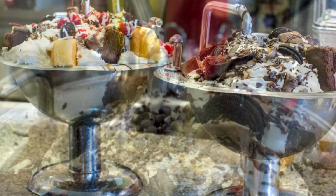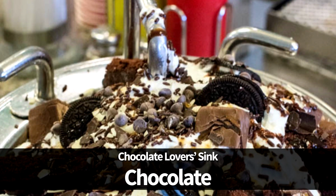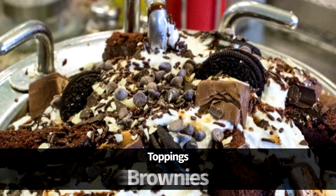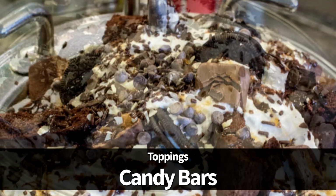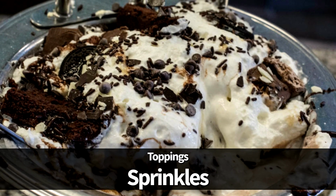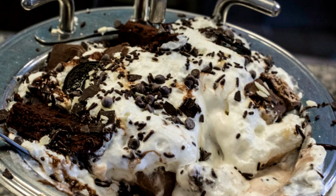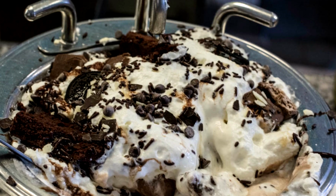The difference between the two is that, first of all, the ice cream in the chocolate lover's sink is completely chocolate, cookies and cream, and vanilla. And the toppings are all of the chocolate variety, as you might expect. The brownies, the candy bars, which by the way we have to say the caramel in the Milky Way does add a bit of flavor variation. It's got Oreos and chocolate sauce, chips, sprinkles, and shavings. And then there is the exception of a few surprise gummies tucked underneath that pile of toppings. There's no cherries on this one, but that whole can of whipped cream, it's still included.